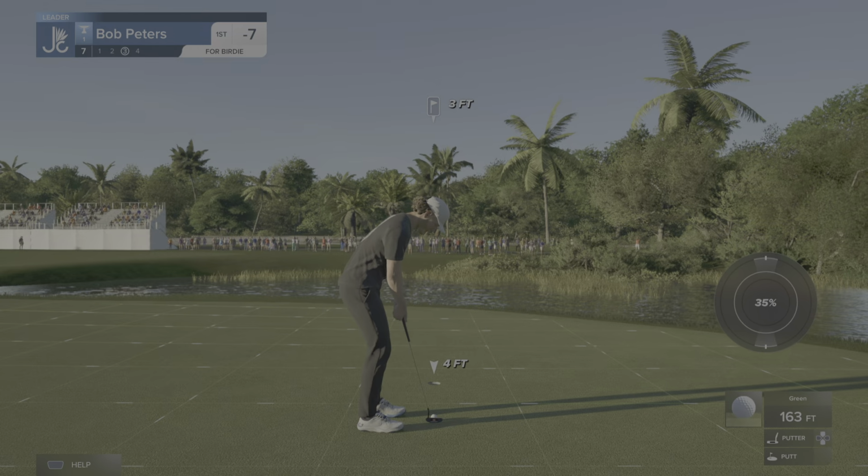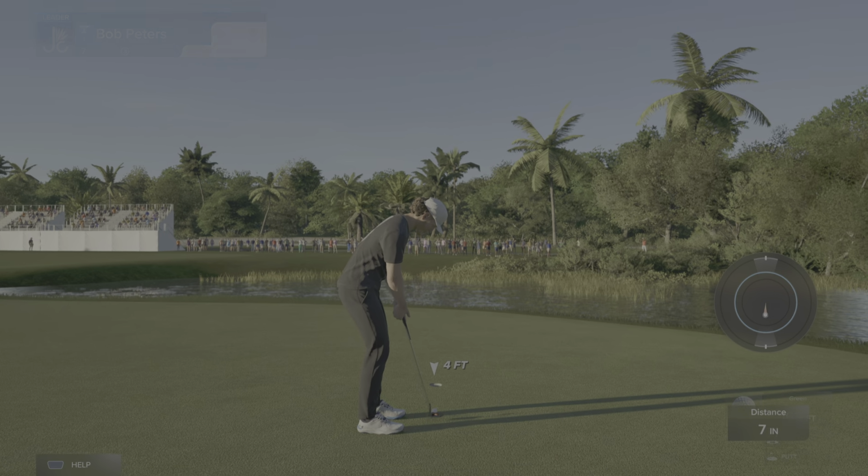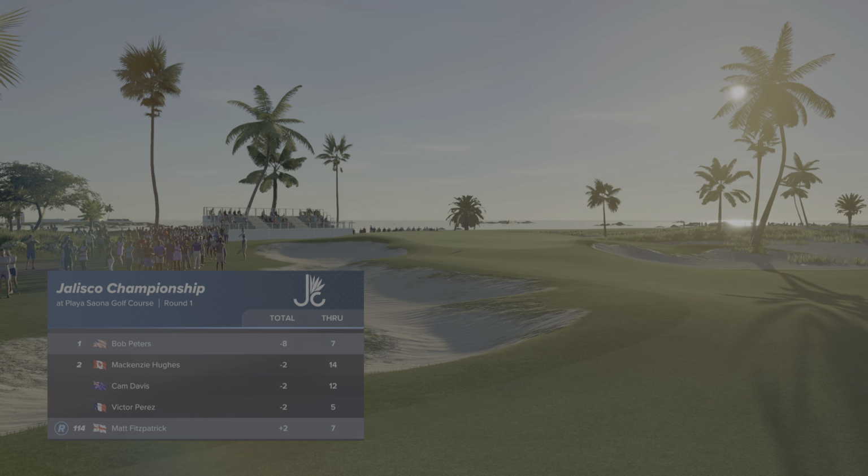10 out of 10 marks given. It's just about 3 feet away. He's staring down a birdie putt here. Leading by 6 strokes after that one.